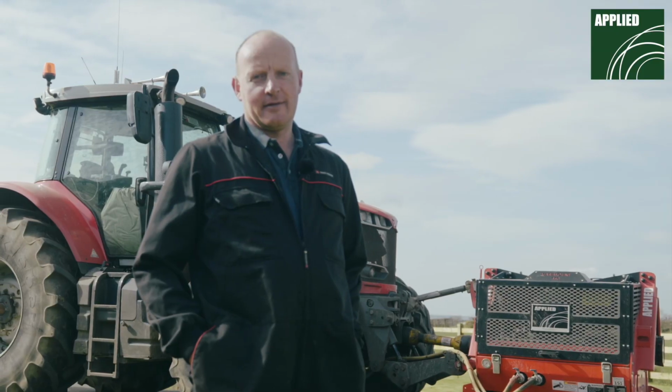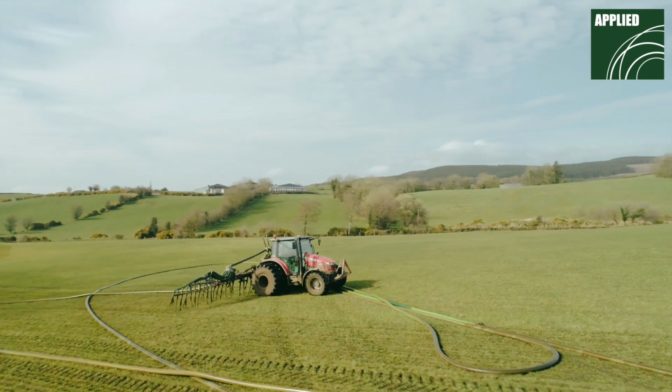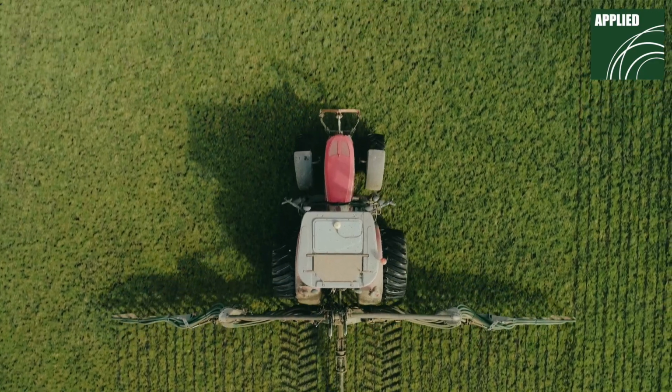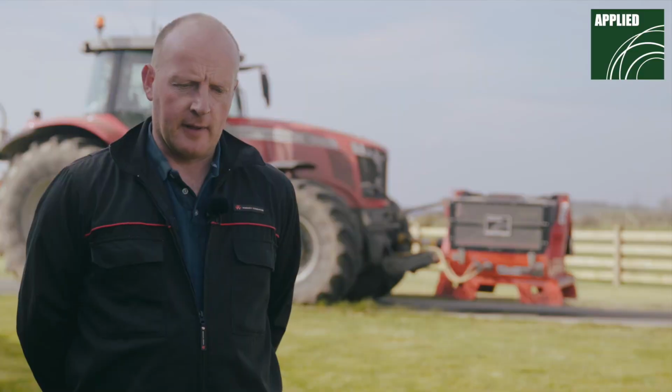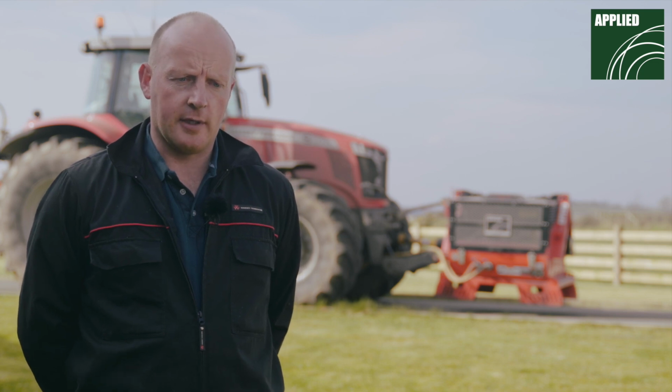Contracting started once my father left school. I would have grown up with the contracting from him having it, if you wish. The tractor of choice, I suppose, would be the Massey Ferguson. Harvesters, we would have a Claas harvester and a Krone harvester. We push up with a JCB.